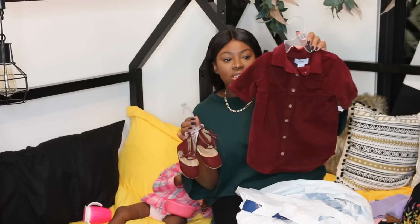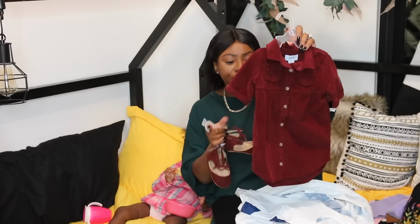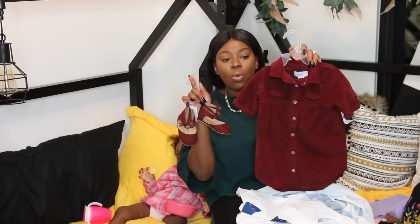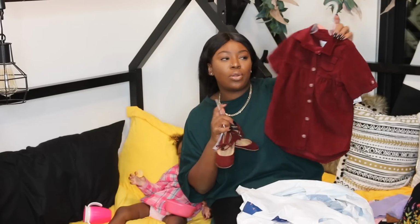But again, I could turn it into an Instagram look and do a little belt around. She does have, again, a nice little belt that'll be really cool to accentuate it, or instead of doing a belt, I can do a turban around her head and just make it a whole little vibe.